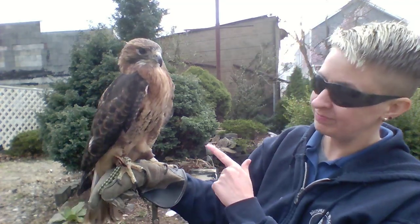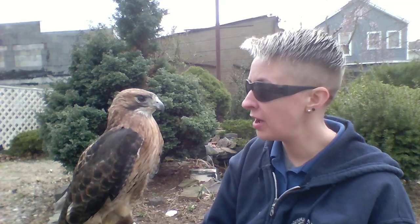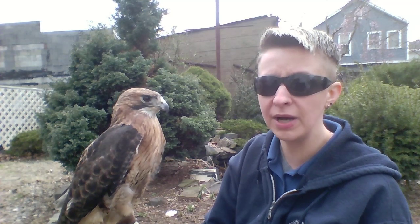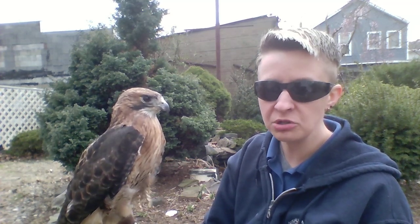Look at this bird. Good sized bird, right? She's about 3.5 pounds. You'd think she'd be a lot bigger. But those hollow bones and all these feathers, lots and lots of feathers, make her look a lot heavier than she actually is. Now, 3.5 pounds is actually pretty heavy for a red tail. They average somewhere between 1.5 and 3.5.